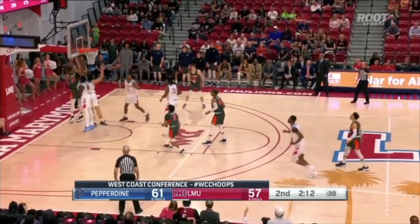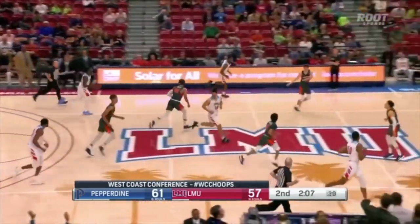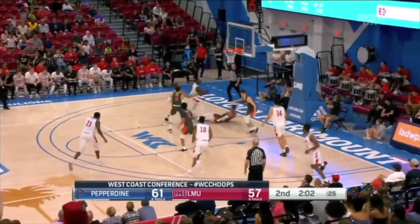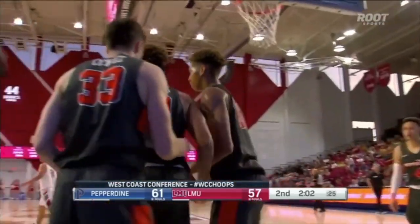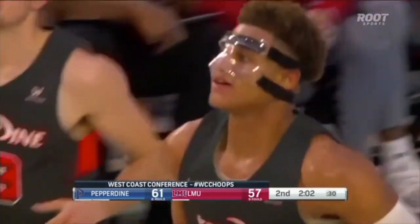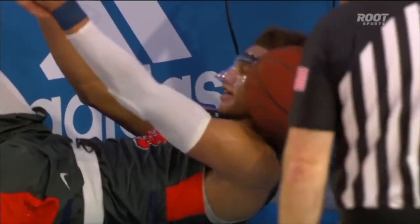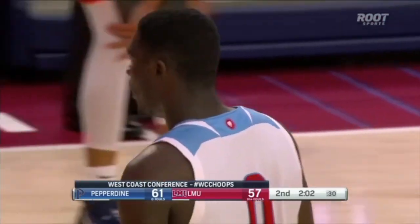An NBA range 3 for Ross, but Edwards gets the rebound and throws it away. Chance to cut this to a one-possession game. Offensive foul on Eli Scott. Yeah, I spoke on how he took his time and really just took what the defense gave him earlier in the game and other plays, and right here he rushed it on that one. He should have been a little bit more patient.